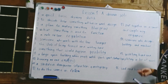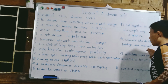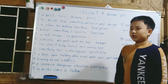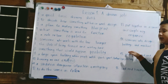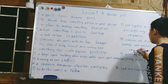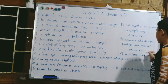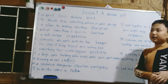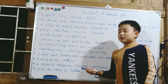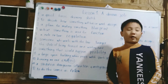Okay, next word. Someone who designs buildings and machines. So a person that designs buildings and machines is the engineer. So the engineer creates buildings and machines, right? The engineer may build our houses, cars, and maybe even robots, right?